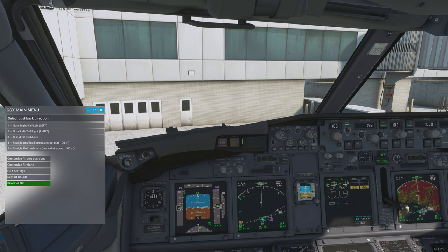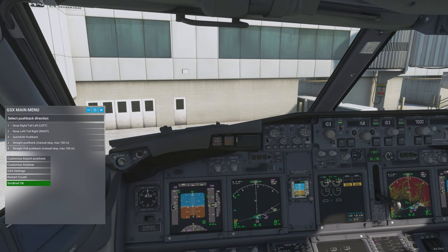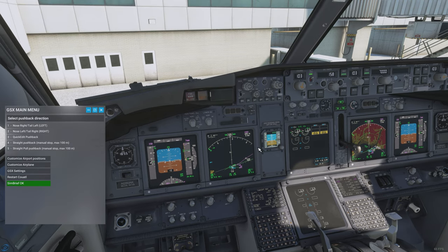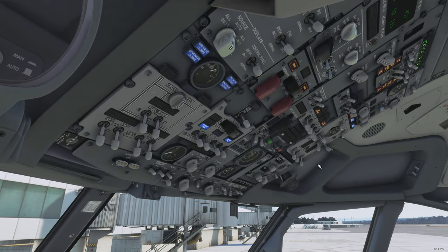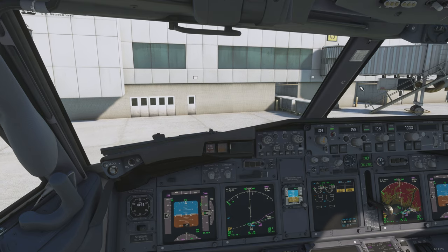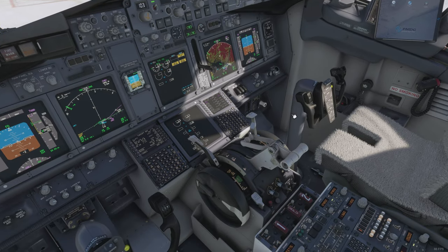Alaska 222 Alpha, requesting push and start. Alaska 222 Alpha, you can push back to Tango, tail to the east for me this morning, and I'll have an ATIS up for you very shortly. Alright, push back approved, tail east, 222 Alpha. At 1-3, gusting 2-0, 10 miles visibility, few clouds.